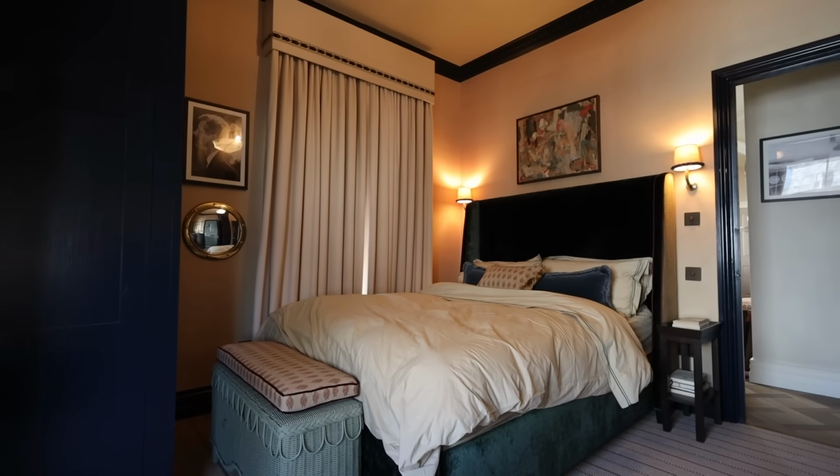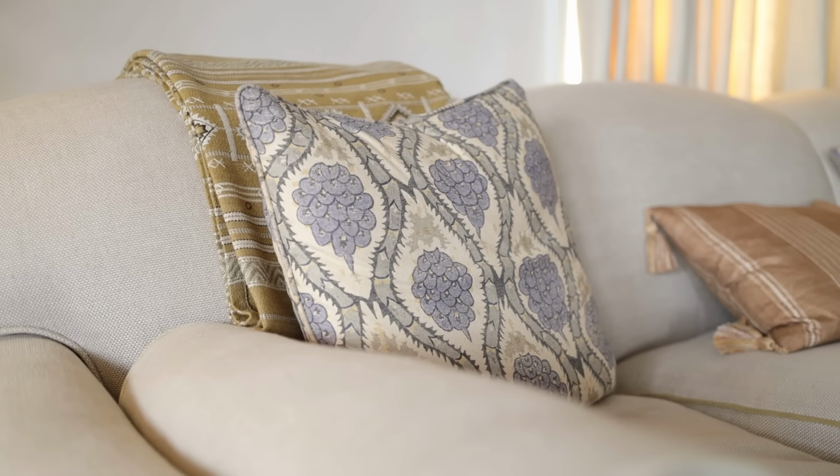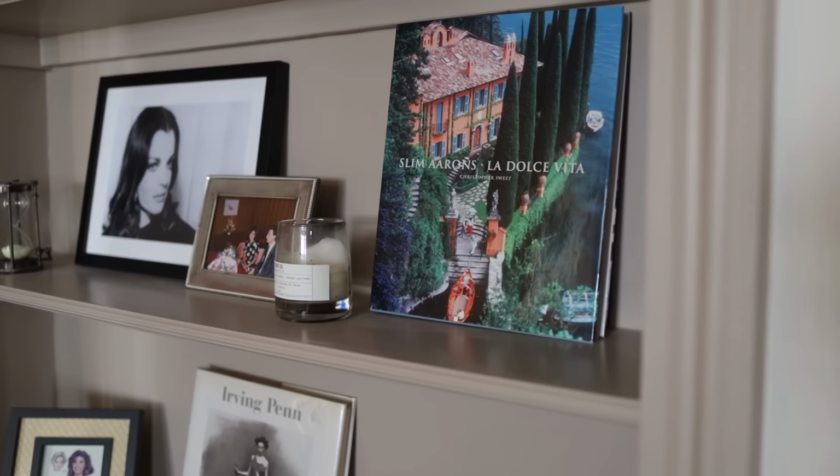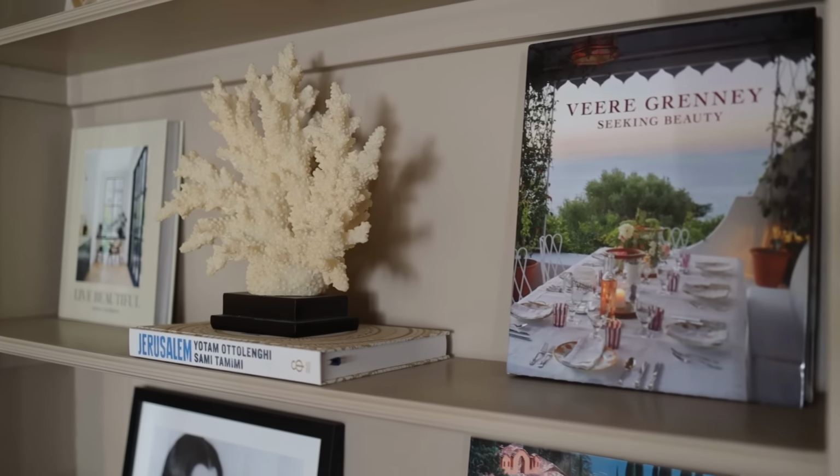So home, it means everything to me. It's the core of our lives. It brings people together. It's a place where you're supposed to retreat. I really like a sense of a tranquil home, but also a home where you're comfortable to entertain. So definitely it should feel like a warm embrace.